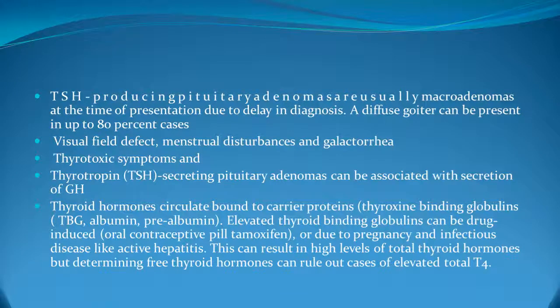TSH producing pituitary adenomas are usually macroadenomas at the time of presentation due to delay in diagnosis. A diffuse goiter can be present in up to 80% of patients. Visual field defects, menstrual disturbances, and galactorrhea can happen. There could be thyrotoxic symptoms, and thyrotropin secreting tumors can be associated with secretion of growth hormone.